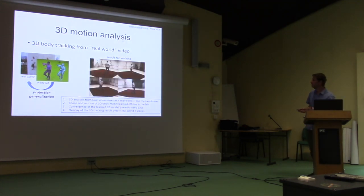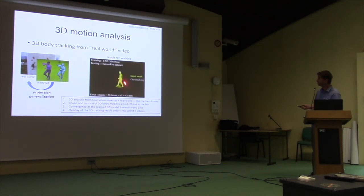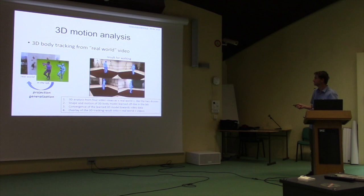Here I give you an example, and we'll see the fourth step. This is a real life situation with 4 cameras. Here you have steps of the convergence of the model learned in the lab onto the real data, and at the end you will see an overlay of the tracking results onto the real world video. This is a result that we obtained for walking, and you see the end result. It's a real world situation like the drones, because we only use 4 cameras and not 68.